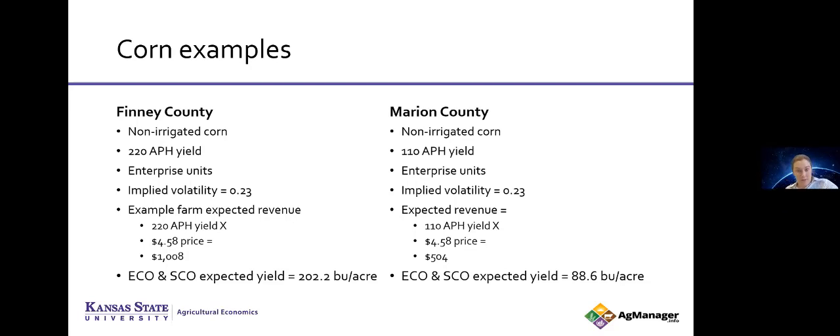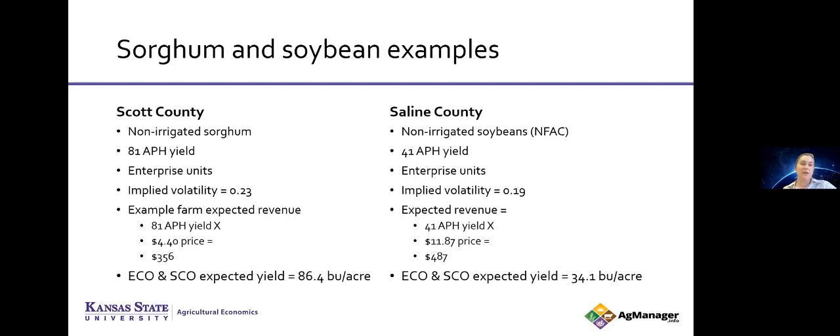Next, Marion County, we're going to have non-irrigated corn for an example. This one has 110 farm level yield guarantee, and expected revenue in this case would be about $500 per acre. Next, we'll look at non-irrigated sorghum in Scott County with an 81 bushel per acre yield guarantee with expected revenue of about $356. The last example will be Saline County non-irrigated soybeans with an expected, the farm level expected yield will be about 41 bushels per acre.